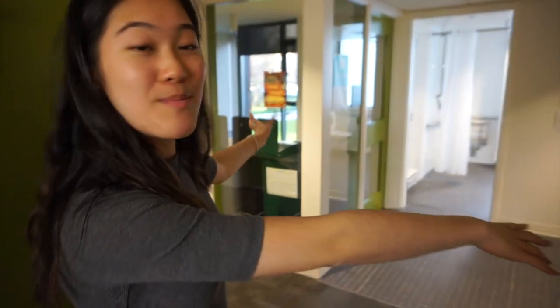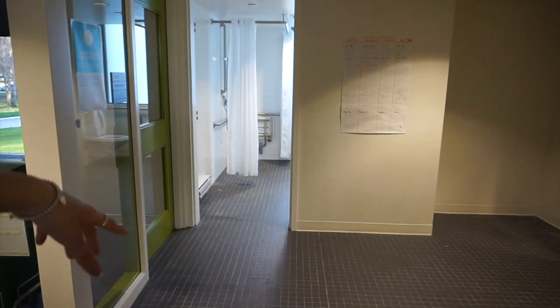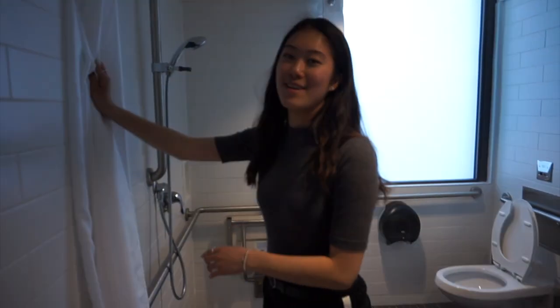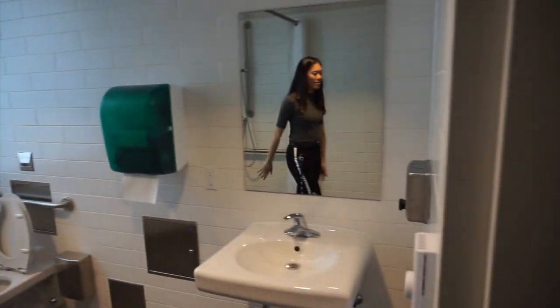Okay, so this is really convenient because I'm in like the middle, so that's really nice. Over here on this side, we have our little lounge area. And on this side, we have the communal washroom. And then here was the private washroom, but the door got ripped off. But you know what? You can still use it, that's fine. This was a shared private washroom, but it's super, super convenient because there's everything all in one area.